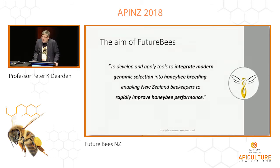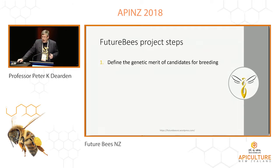So our idea is to develop and apply tools to integrate modern genomic selection into honeybee breeding, enabling New Zealand beekeepers to rapidly improve honeybee performance. We'll just move on to the next slide. That's what we're going to do. How are we going to do it?